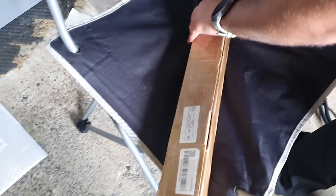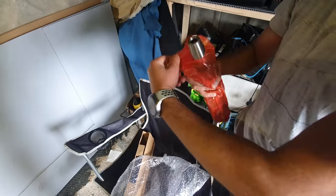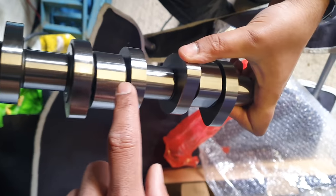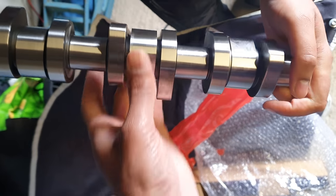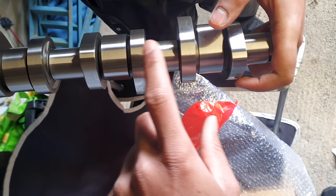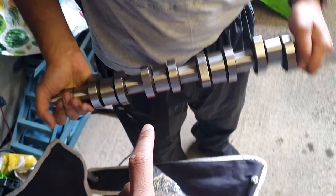You got this at a good price. 120 quid for the full kit. You think they spent more money on the packaging than the actual item? What is it that goes on these then? Is it the lobes here? These ones? No, they're alright, these. They're the intakes. These are the injector ones. Okay. That's why you're hearing the misfire.